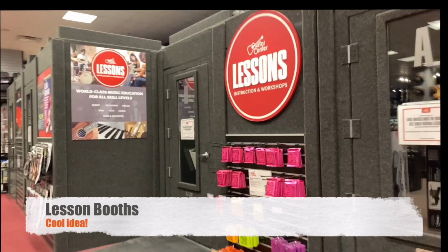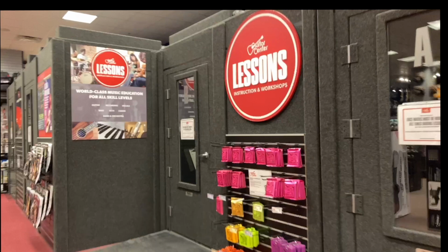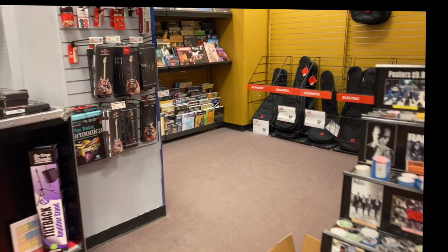Okay, Guitar Center lesson booths. When you first enter the store on your right, there are several lesson booths for people to take lessons there. I do not know anything about lessons at Guitar Center. If you do, please tell us in the comments section. Books, sheet music. In the corner, there are racks with books, sheet music, DVDs, Blu-rays, posters, and a bunch of other stuff that I'm not interested in. Maybe you are, I don't know.